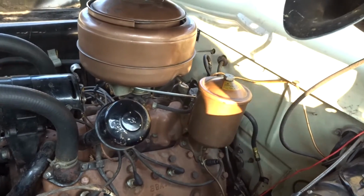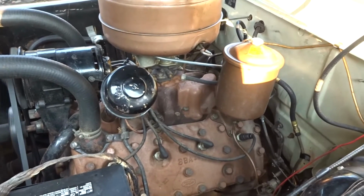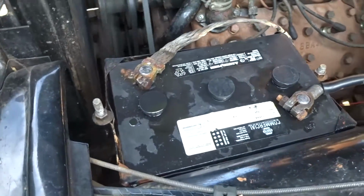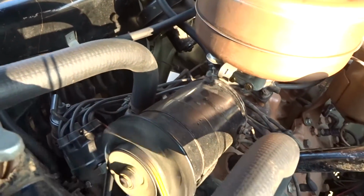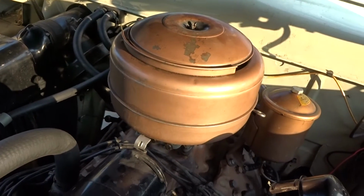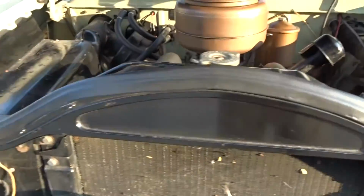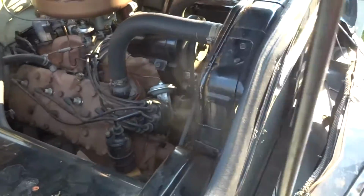This is the original flathead 8BA engine, 239 cubic inches, 100 horsepower. Original 6-volt system. Generator. Oil-filled air filter. Horns that work. Radiator that works. I haven't had it overheat while I've driven it a little bit lately.